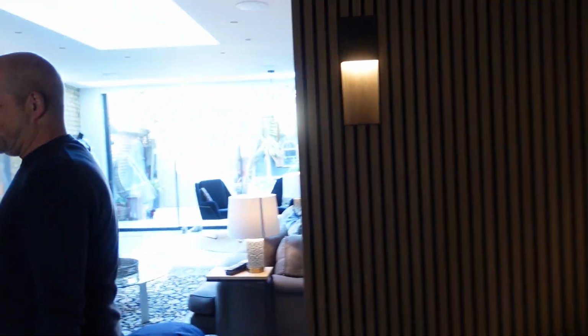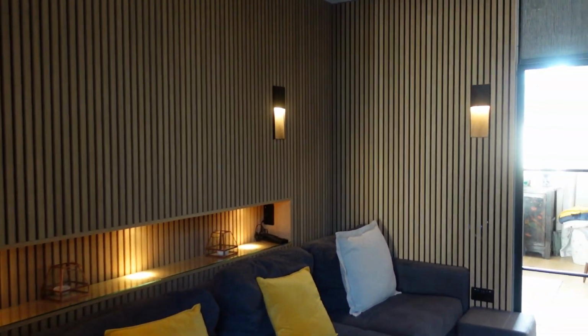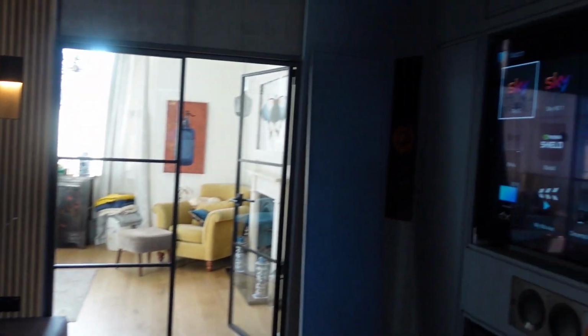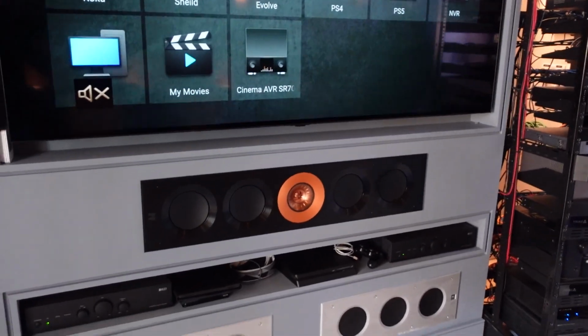So this is obviously the cinema room. I'll come this way so it's not too backlit. Beautiful wood paneling as well. That has an acoustic function, but it's actually really nice to look at as well, isn't it? And one of the nice things is that it's really easy to put up. It works really well, and it's not super expensive.